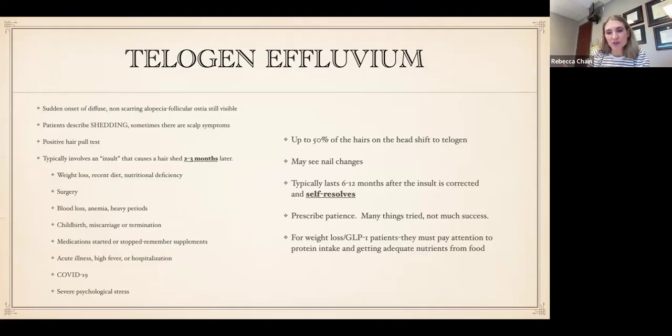So for your weight loss GLP-1 patients, just make sure they're getting adequate protein and getting adequate actual nutrition from real food, because I've found that a lot of my patients on GLP-1s are still not eating super nutritious diets. They're eating less of things, but it's not necessarily really nutritious. And so make sure that they're getting their nutrients in. It won't stop probably till they reach their goal weight.